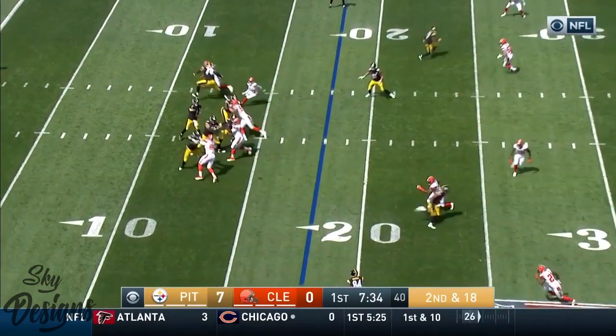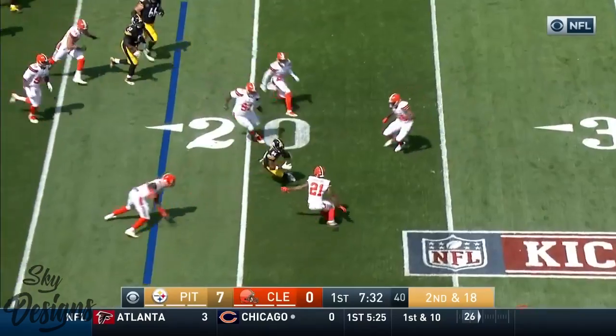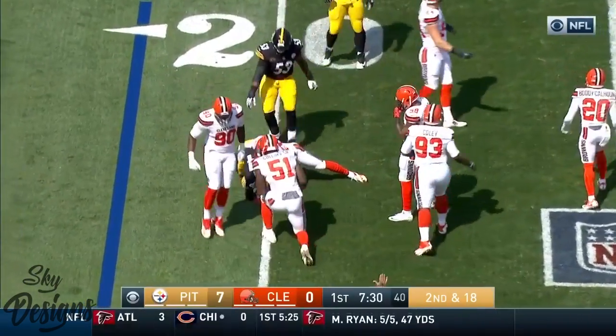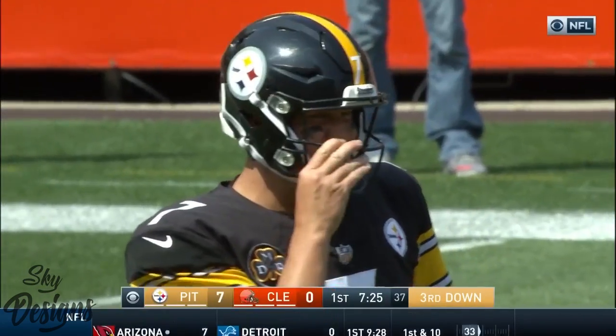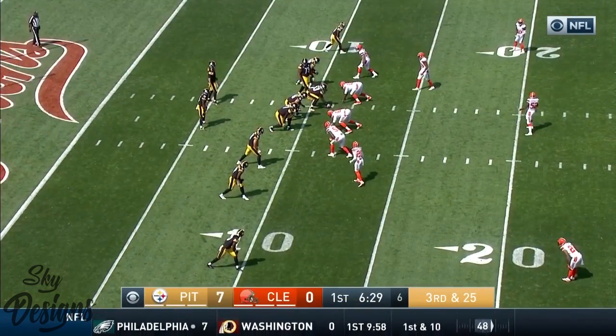Second and long. And another quick pass to the near side. This is Antonio Brown, and Brown is buried. Forward progress will be marked at about the 21-yard line. Big Ben, 25.